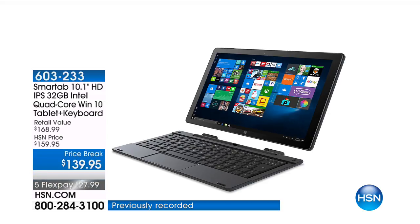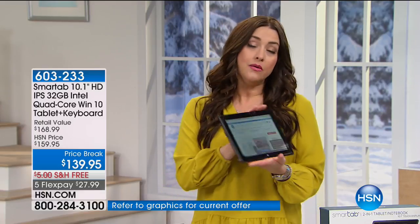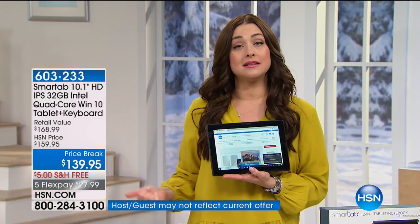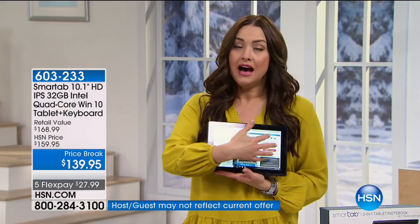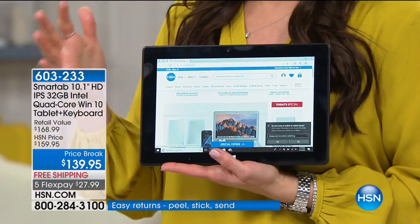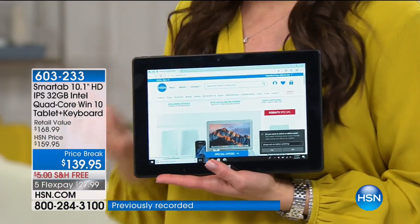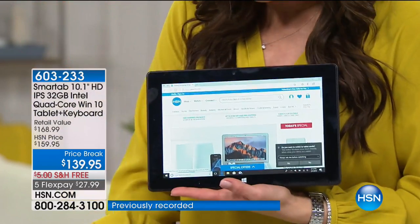This has been such an incredibly popular item here at HSN because we live in a world where we all want a great tablet, right? We want the best of the best. We want a tablet that truly functions as a tablet, but also functions as a laptop, right? We want things like a quad-core processor, a large, high-definition IPS screen, 32 gigabytes, an Intel processor inside, right? It's a tablet that functions as a laptop, so we have the best of all worlds.